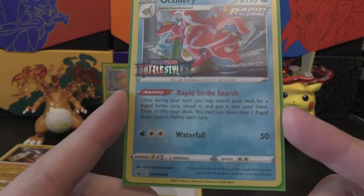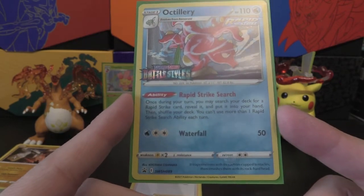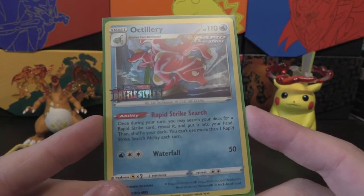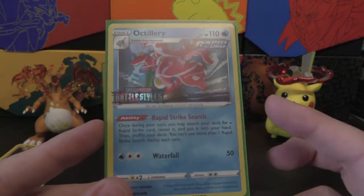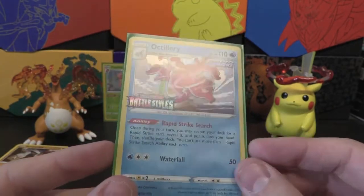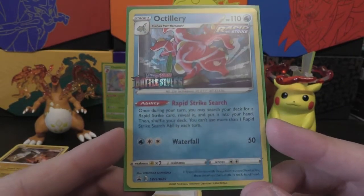You can't use more than one Rapid Strike Search ability each turn. So even if this is probably a one-off really of this, because I don't think that stacks. If it says you can't use more than one, yeah. So you can only use one of these, but that means you can get any single Rapid Strike card you want. Any single one, which is amazing. So that could be energy, that could be a trainer, that could be a Pokemon, it could be anything.